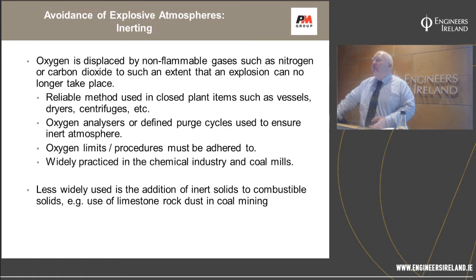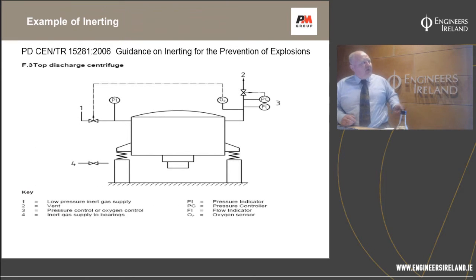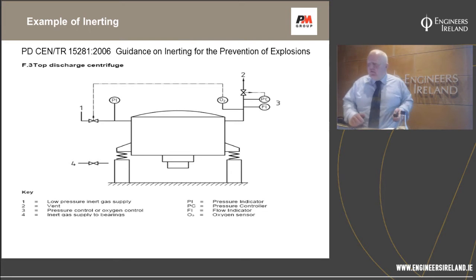How on earth do you stop dust explosions in a coal mine? There's so much dust around. You'll never stop the dust being there in a confined space. So what you actually do is put down limestone around the place. And if there's enough limestone in the mixture of dust lying on the floor and the equipment, about 70 to 80%, then that mixture won't ignite when it's lifted up. So it can be done, but you make sure you have enough limestone. There are guidance documents from CEN, the European standards, on how to inert your centrifuges and how to set it all up. So again, follow the scripture, go research, see what's already proven, and stick to it.